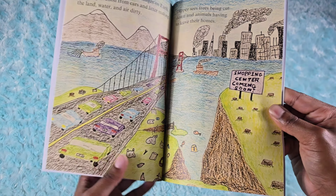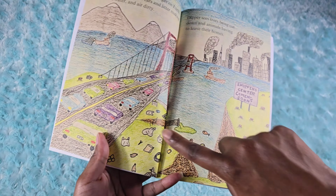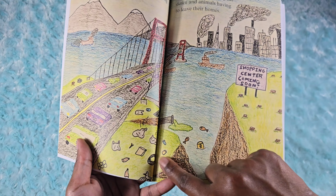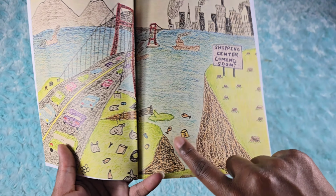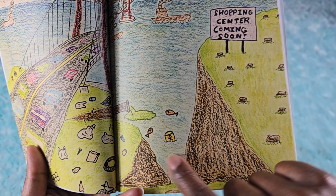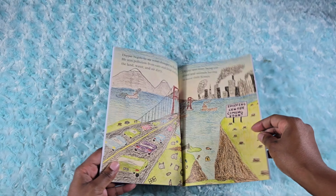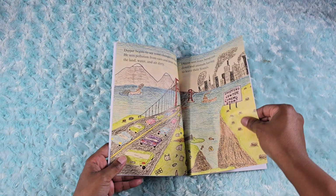It's gone, right? And then also, it's important to use garbage cans because look at all the trash that's on the green grass and it's spilling into the ocean and making the fish sick. Oh my goodness. And look, no trees. No trees for the squirrels and rabbits.